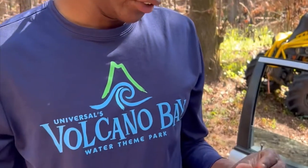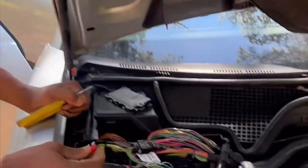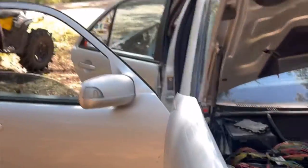So the car randomly just stopped out of nowhere, but I got a fuse right here. Got another one. I need to keep some in place. Let's see. What'd that do? Let me see if it's going. Probably not.